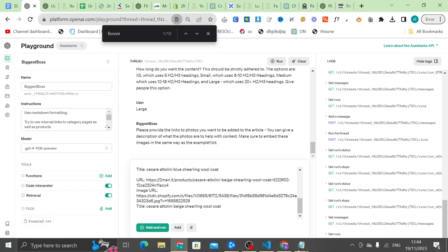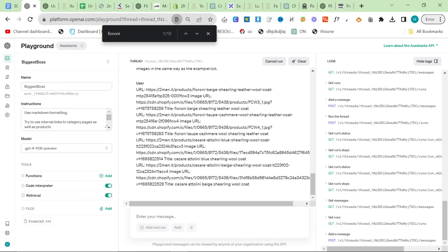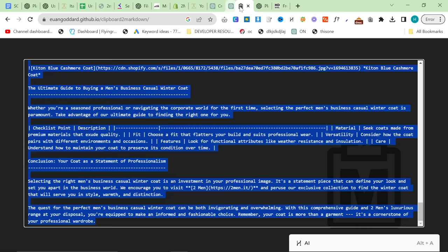Okay, well, it seems to only want to use these 4. That's fine. It's no problem. We'll just use these 4. So we'll say add and run. And then it should create the, what's it called? The outline.